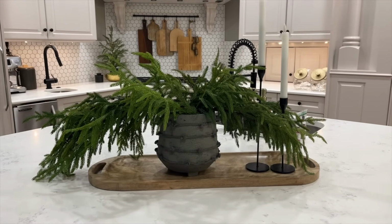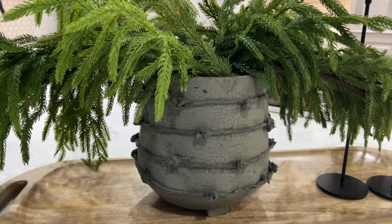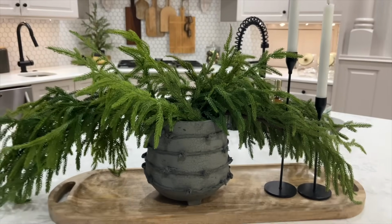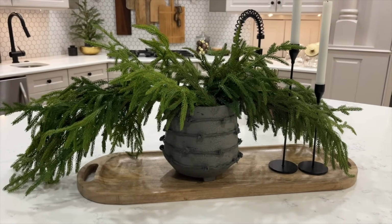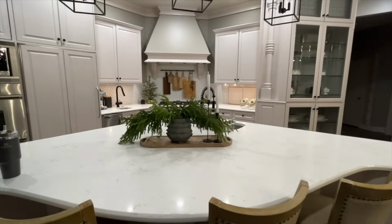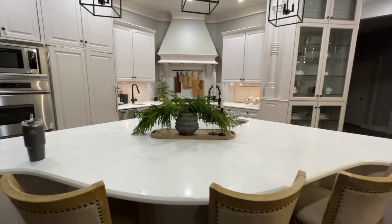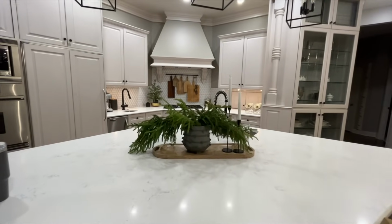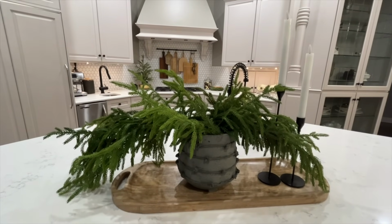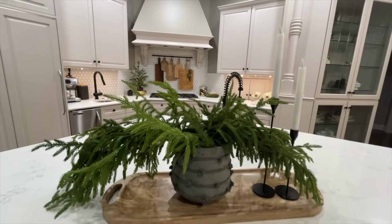Here is how the vase turned out. And I actually like this one better than the Anthropologie one, in my opinion. But I couldn't find any greenery that I liked and that was full enough for this space. This countertop is pretty big in size, and I needed something that was going to span a significant amount of area. So what I did was I took one of the garland strands from Kirkland's that I used on the mantle, and I just separated it into two sections.